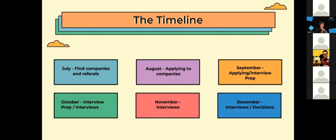So this summer, you could probably start in July, or even earlier, I would say. Usually people in July will start to find companies and make a list of all the companies that they want to apply to, right? And they're starting to look for something called referrals, which you don't have to worry if you don't know what that means. We're actually going to go into that. And then August, people will usually start applying to positions that open up.